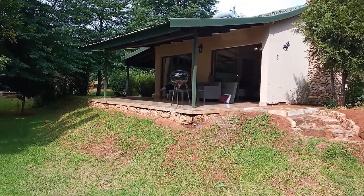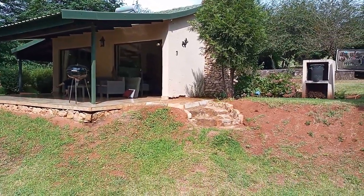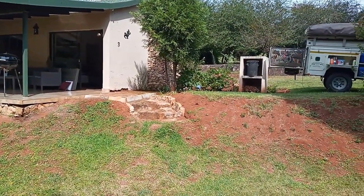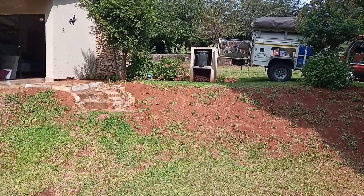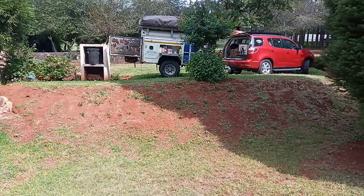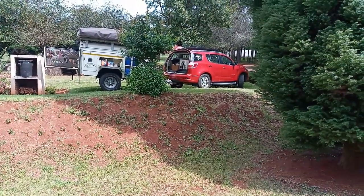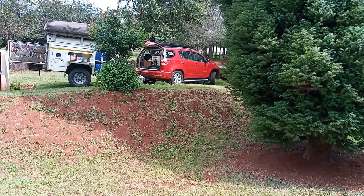Chalet number three. See, it's got a solar geyser on the top. There's a braai area outside, if you needed to braai as well, together with like a Weber kind of braai. And we parked here. There is covered parking on the other side of the chalet, but my trailer's too heavy to fit in there. Too big to fit in there.